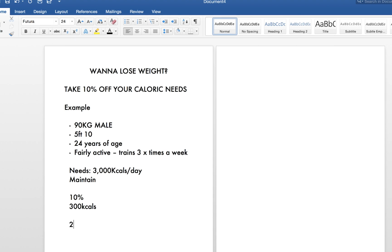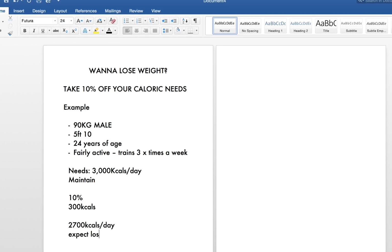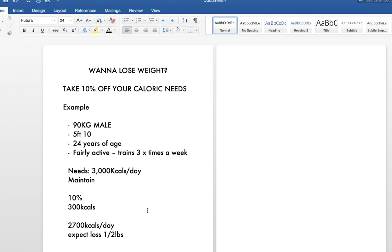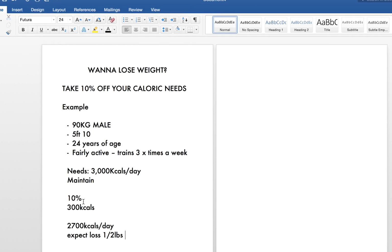If I was to take that off my calorie needs, I would be able to consume 2,700 calories per day, okay? And over the course of the week, I could maybe expect to lose 1, at most 2 pounds. And at that rate, it's sustainable, certainly for a number of weeks if I had to lose that weight. And you shouldn't notice the biggest dip in performance by only skimming 10% off.